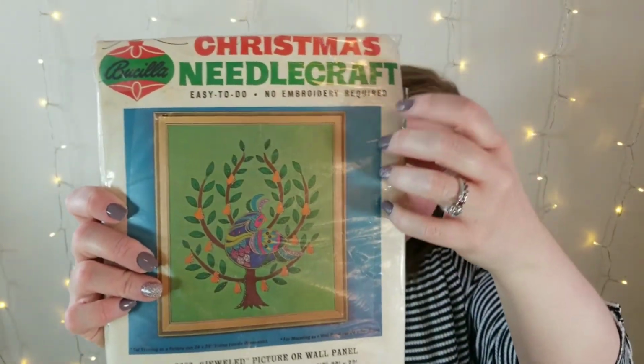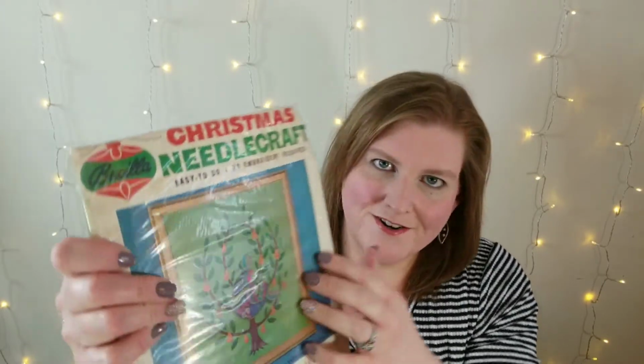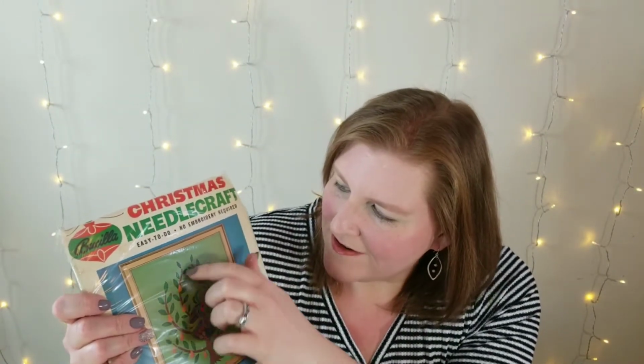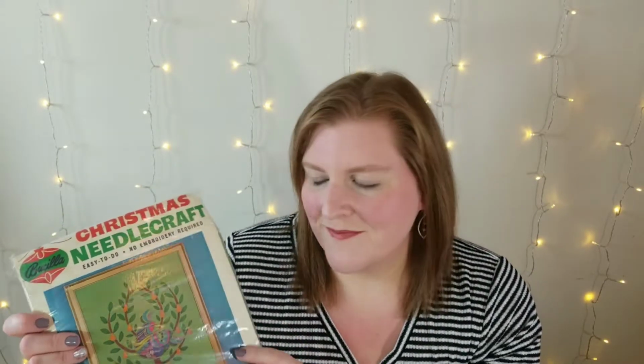The next thing I got was this really cool vintage Christmas needle craft. And it is in the package. I mean, it's never been opened. It's the partridge in a pear tree. I mean, this is like deliciously vintage. And it has like jeweled accents. It says easy to do, no embroidery required. Jeweled picture or wall panel. Cut size 28 inches by 32 inches.